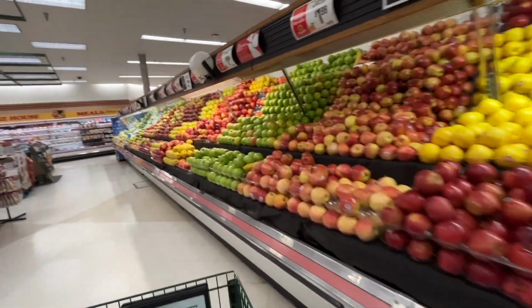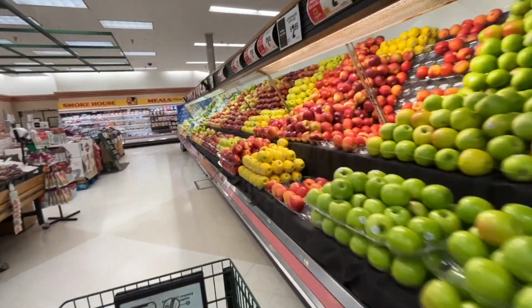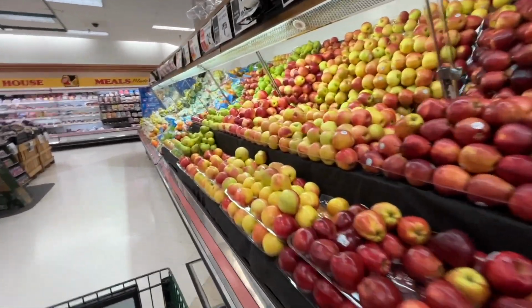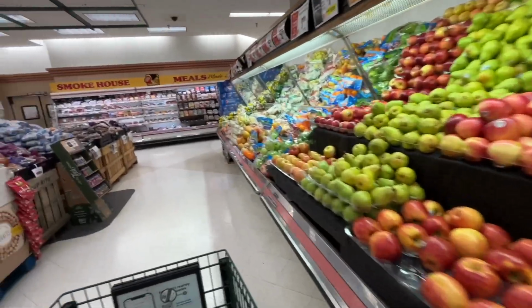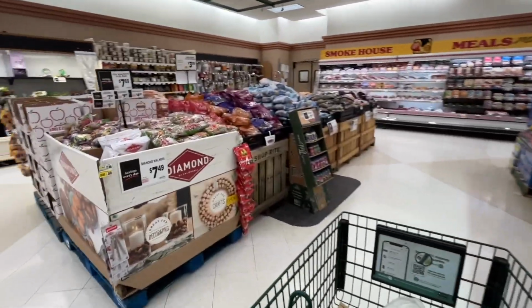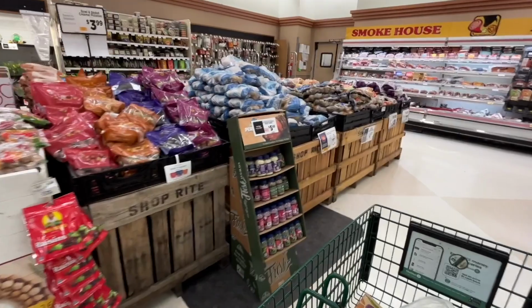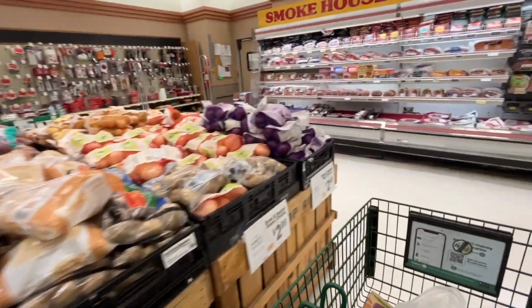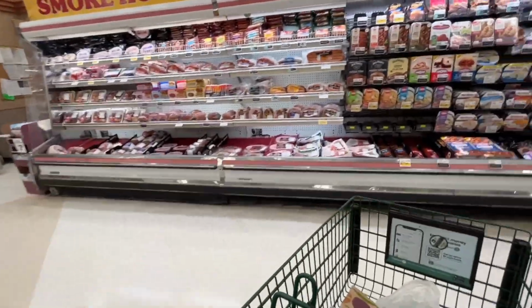Look at all the different colors of apples. Apples as far as the eye can see, and there are definitely different flavors, so you could definitely find one. And of course you have the bananas, and here are the potatoes. Sometimes you get good deals on big sacks of potatoes, and potatoes last a long time. So we're still shopping the perimeter.